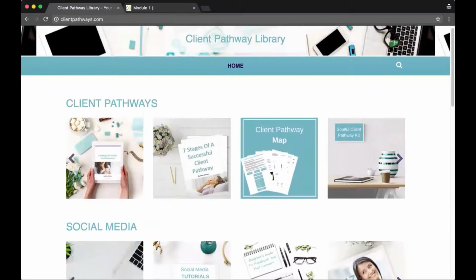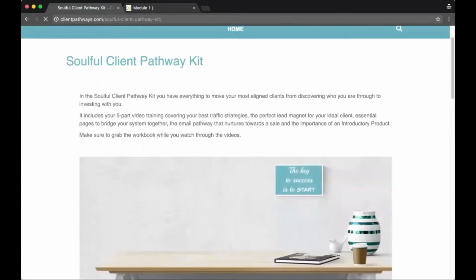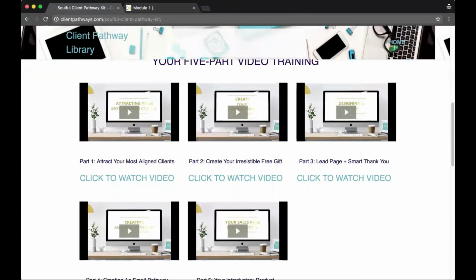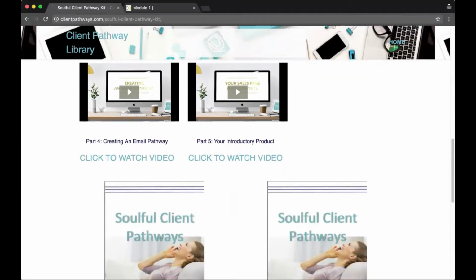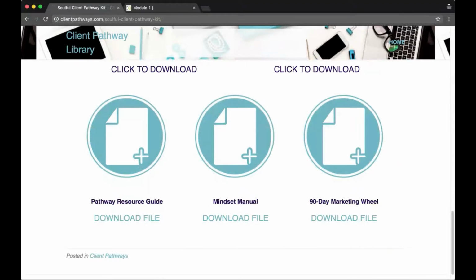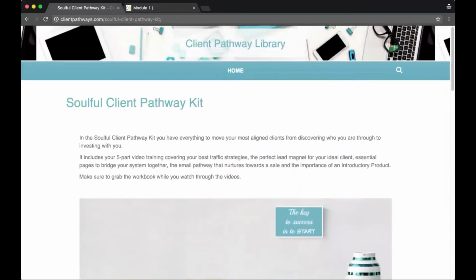The majority of the trainings are actually built inside this Client Pathway Library. So for example, if we do the Soulful Client Pathway Kit, it will actually open up and you'll be able to access everything that you need in there, which includes 5-part video training on different elements of your Soulful Client Pathway. So attracting your audience, creating a free irresistible gift to be able to get them onto your email list. I talk about lead pages and thank you pages, creating that email pathway, and creating an introductory product as well for those of you that is relevant to. There are workbooks, there are swipe files, and there are lots of other little downloads that you can get from each section.